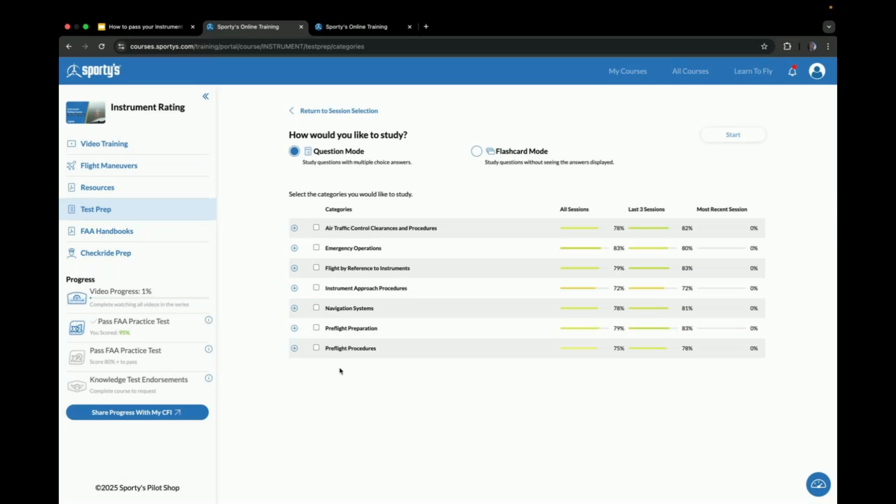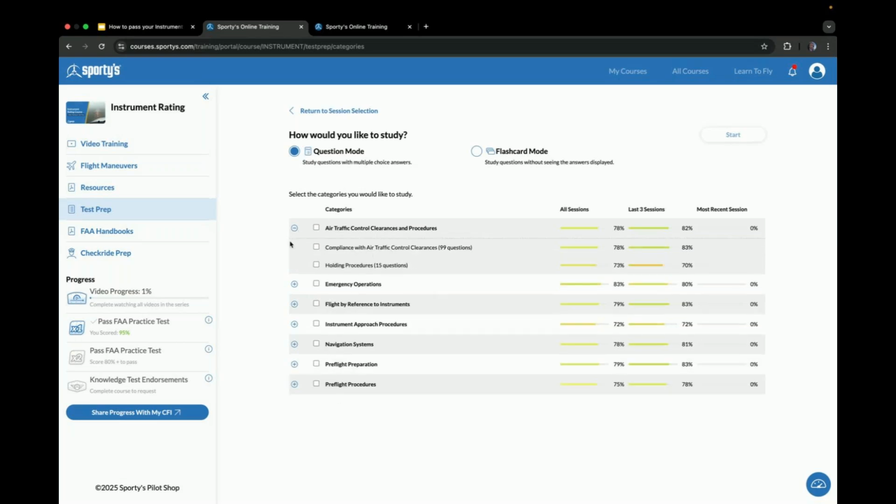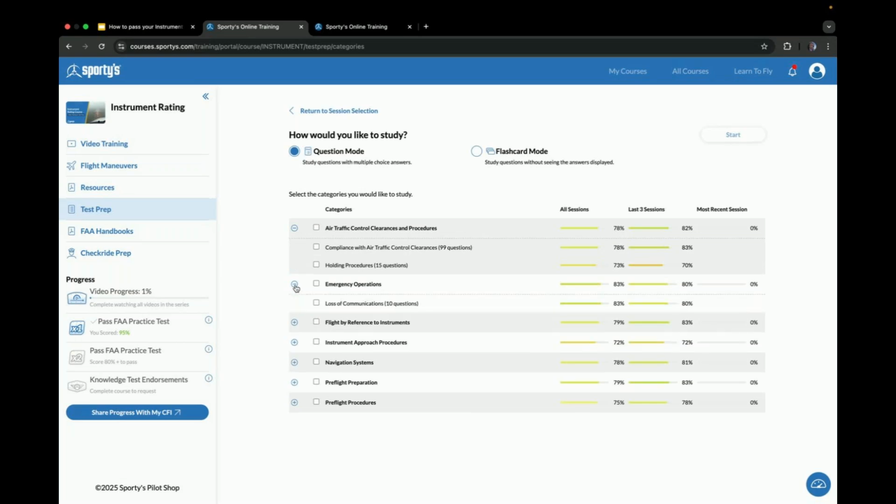We've got 7 main categories here. These are grouped by the Airman Certification Standards areas of operation. So if you've been in the ACS, these should look familiar to you, as the knowledge test is organized and outlined and guided by the Airman Certification Standards. So same categories there. Each one has subcategories, so you can expand that down, as you can see in the menu here.